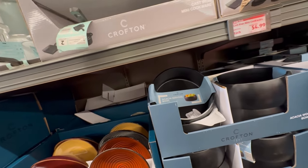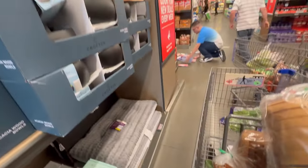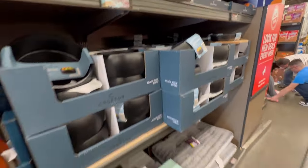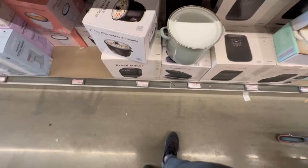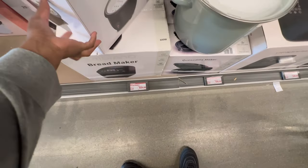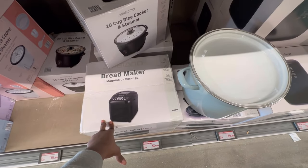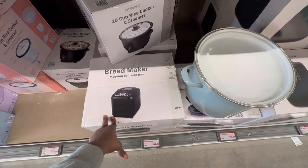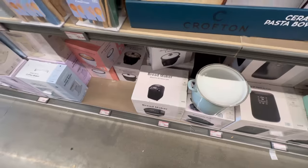I heard them say EBT, credit or debit or something. Mm-hmm. Oh, they have them. That's great. Oh, wow. They also have a bread maker here. It's $49.99. Non-stick, 19 programs, and three loaf sizes for $49.99. It's probably not bad.